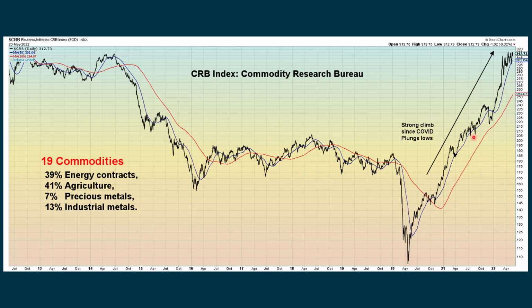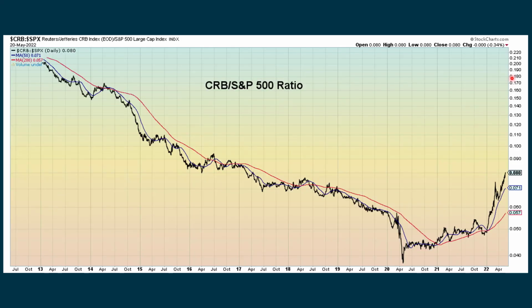economy, we've seen the CRB index really going up, and this eventually bleeds over into the things that we buy, and that's why we're having to pay more for things. Here's the CRB ratio against the S&P 500, where for a long time, stocks were outperforming commodities. Well, it started to improve back in 2021 and then has really taken off in 2022.